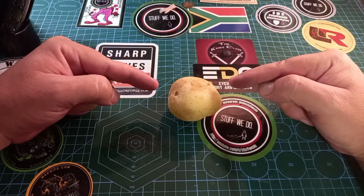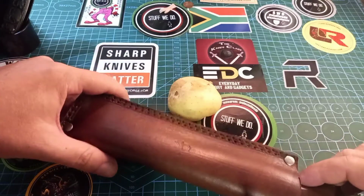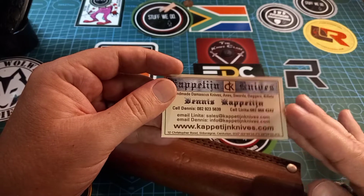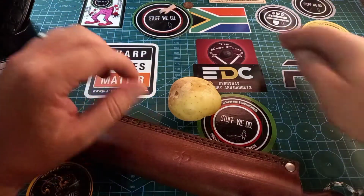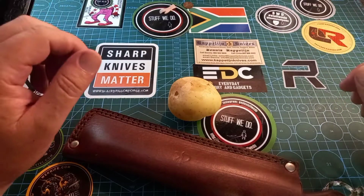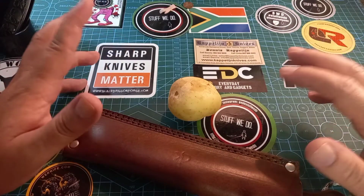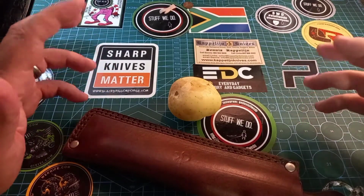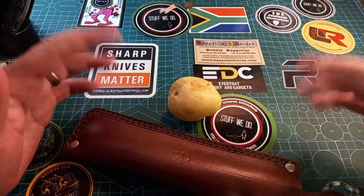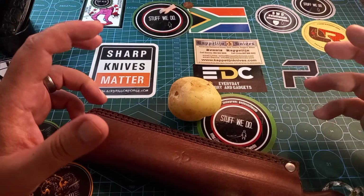Then, why do we have the potato over here? Because I was doing a forced patina on this knife with a potato. This is a Kappetijn knife, if you forgot. Quickly look at this again. Dennis Kappetijn, custom knife maker here in South Africa. Let me put this closer, so if you forget to check, you can check later. He's from Centurion, not too far from me. We've spoken once, but I went to his business as a private customer. Fantastic people, wonderful guy. If you are in South Africa, please give him a shout out, buy something, and let him know that I'm sending you.